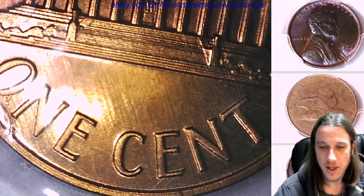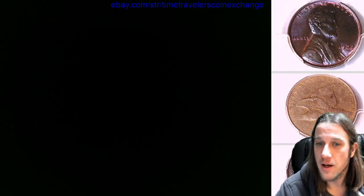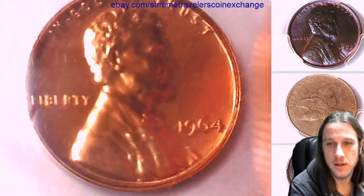So let's see if I can fix my camera here. I'll turn this bright light off. Try to zoom out. See if we can get back focused.